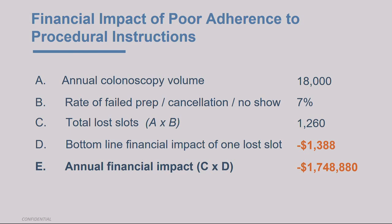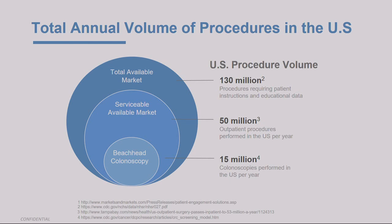Now zooming out, colonoscopy is just a tiny fraction of the entire market. There's 15 million colonoscopies a year, there's 50 million outpatient procedures, and there's 130 million procedures total in the US annually. And that's just procedures. That's not the other use cases for which this technology can be applied.